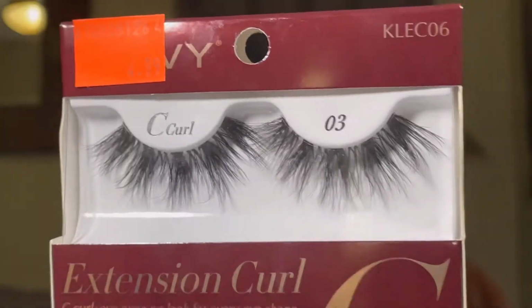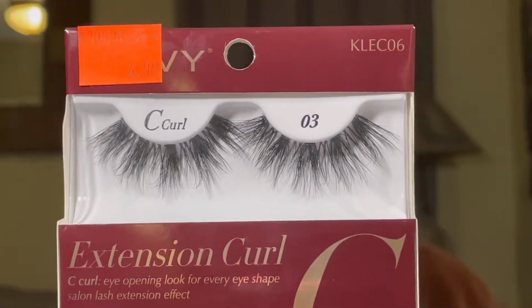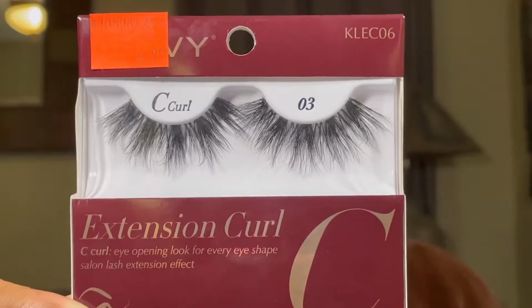The first pair of lashes that I have are these I Envy C-Curl lashes in the style 03, which is what I have on now. So obviously I'm not gonna try on these C-Curl because I already have them on.